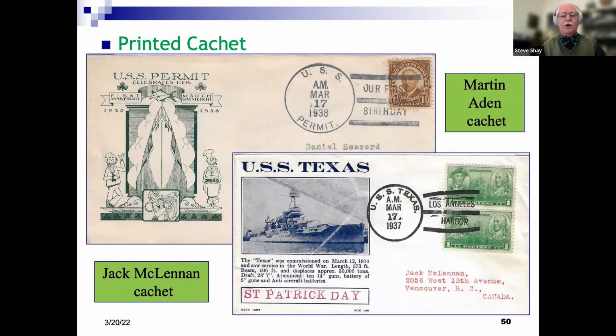Here at the top, we have a Martin Aden cachet. Aden worked at the Vallejo Naval Shipyard at Mare Island. He was an artist, did designs 1936 through 51. I really like Martin's work. I have a number of covers. He did a lot of commissioning or ship launching cachets for Mare Island ships. This one you can see is pretty detailed, nice humorous sailors, and reminding us that it is March 17th, 1936. The shamrocks up at the top remind us of St. Patrick's Day.